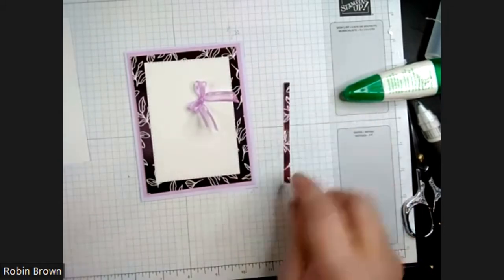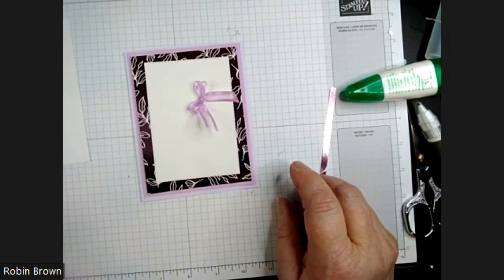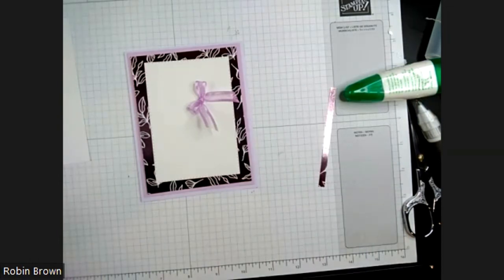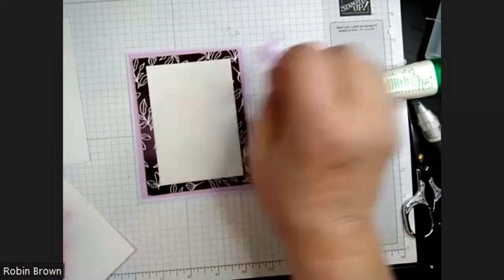I have a couple little extra scraps left over that I decided that I would use as an embellishment on the inside of the card. And if I could get my hands on the part, that would be really nice. Everything was sitting right here until it's not. Oh, golly. Well, just bear with me. You get to see what happens.